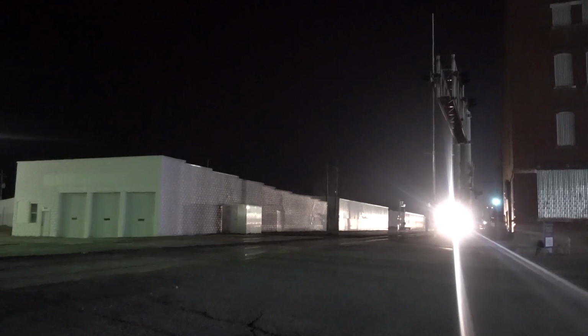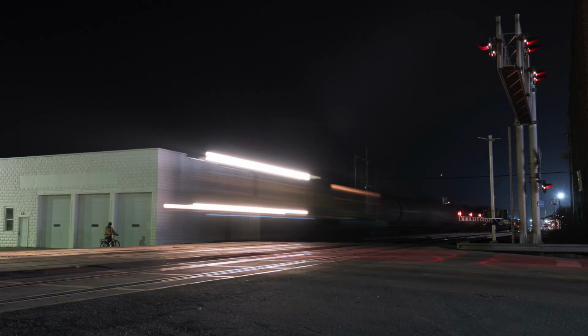This one's going kind of slow. This one isn't gonna be as cool. By the way, I'm getting pretty close to the train. Probably not the smartest thing to do, but I'm trying to get a cool angle. And you can really feel the faster trains whipping on by. So that's kind of exciting. You can feel the ground rumble. I don't know how people live this close to the train.